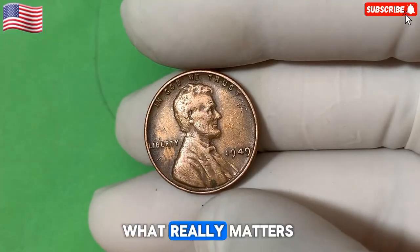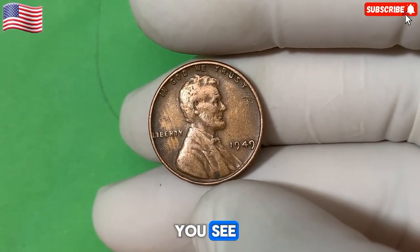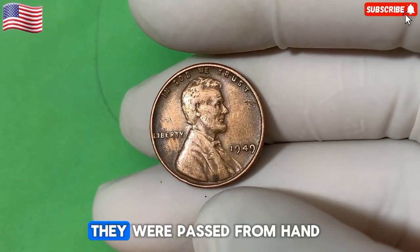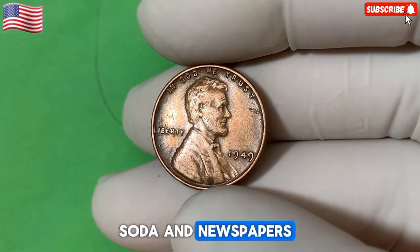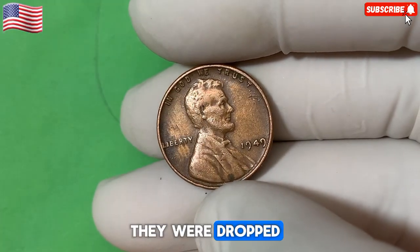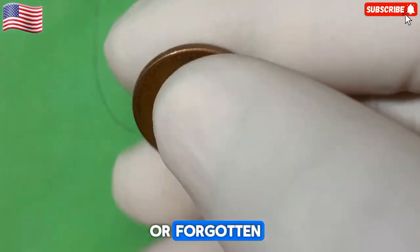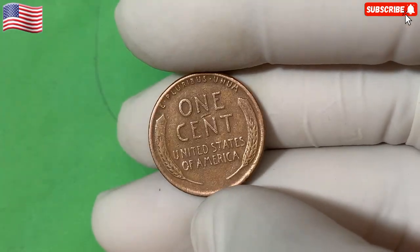Now let's get to what really matters: why this coin might be worth far more than just a single cent. You see, most 1949 pennies were used in daily life. They were passed from hand to hand, spent on candy, soda, and newspapers. They were dropped, scratched, worn down, and eventually tossed into jars or forgotten. But a rare few managed to survive in near-perfect condition.